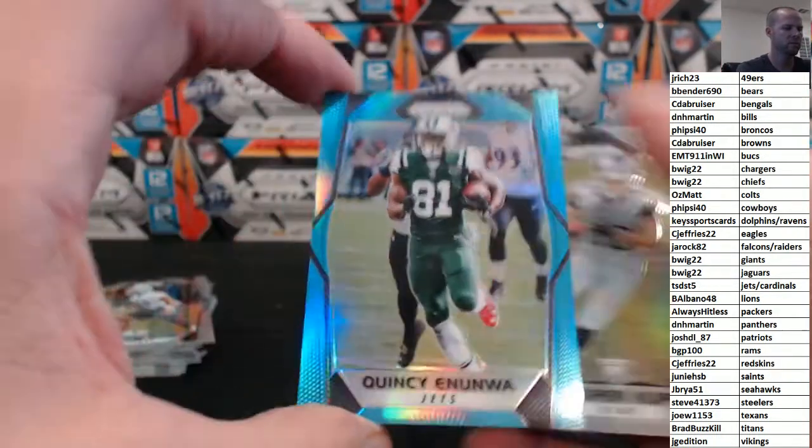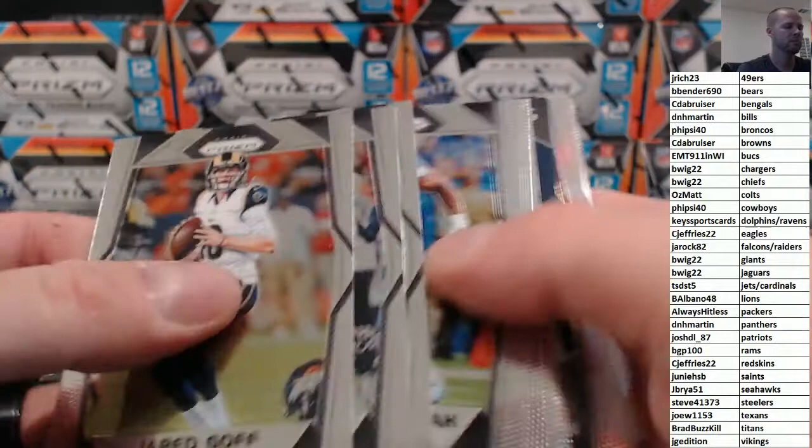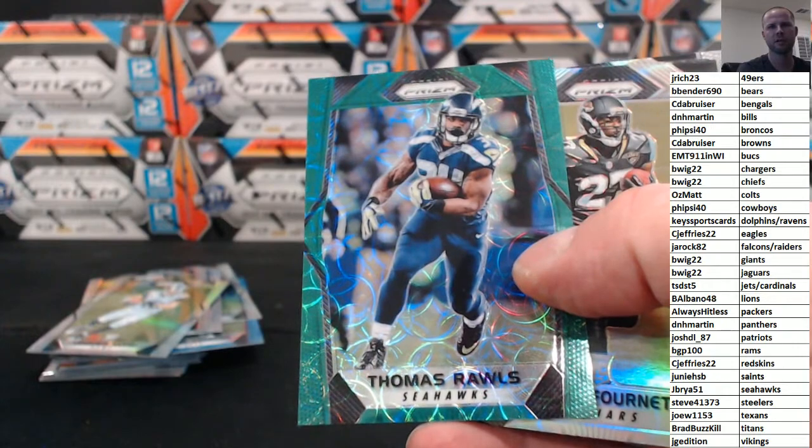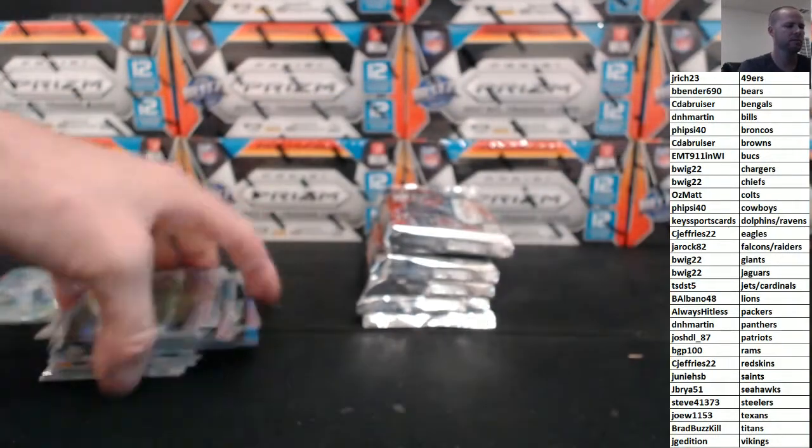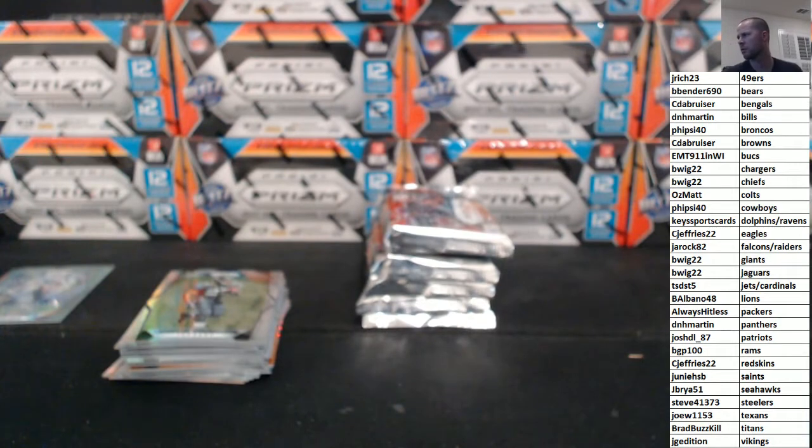Quincy Anunua, sky blue, cup and mixing in there. Thomas Rawls to 99 green for the Seahawks. Wow, Squeaks, first one on the line, gets a freaking pack. Squeaks, good guess, Squeaks. There's a Fournette rookie. We got a winner. Need to reline it now for the next one.